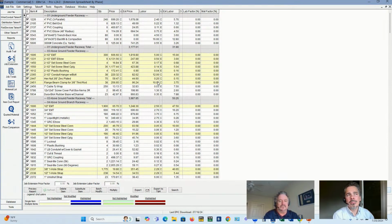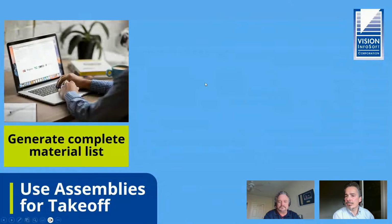So that's one of the things you want to keep in mind when you're getting started on commercial estimating: you need to be able to generate this report, and the easier and quicker that your program does it, the better. And again, you need to be able to assign a price and a labor value to each item. Your material list is never going to be 100% correct, but you want to have as accurate a material list as you can. That's what you're shooting for.